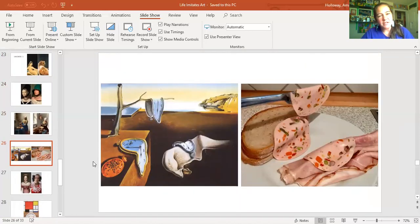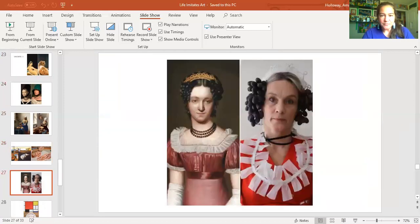Salvador Dali on the left, right? The Persistence of Memory. And then on the right, we have some bologna held over a fork and some sandwich bread. Grapes for hair. What is this? Like toilet paper torn up and attached for the fancy little collar here.